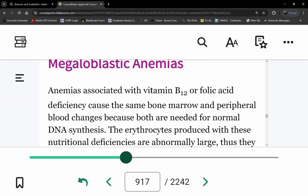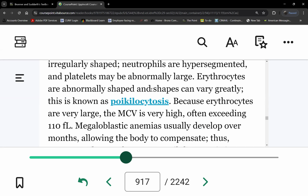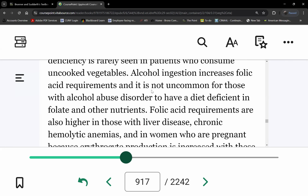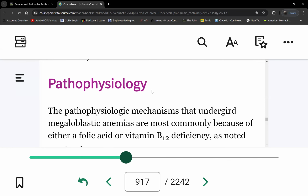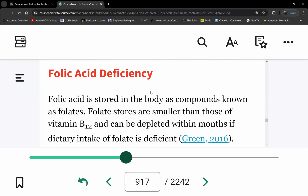All right, megaloblastic anemias, these are now the B12 and folate deficiencies. For folic acid deficiency, they call it pancytopenia also. Collectively, if you have B12 or folic acid deficiency, they're known as megaloblastic anemias. They call it megaloblastic because the red blood cells are abnormally large in size.